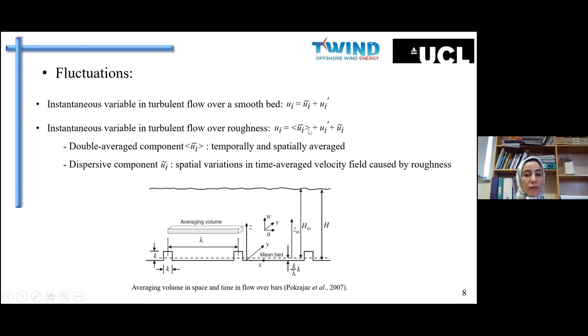The reason is that we apply a double averaging, and double averaging means averaging of any variable in time and in space. So we decompose any instantaneous variable to its double averaged value, its temporal fluctuations, and its spatial fluctuations. And the spatial fluctuations are generally known as the dispersive components, and they represent the spatial variations from the time averaged quantities.